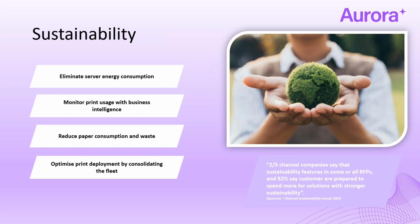With this solution, we can manage all of our printers centrally, meaning we can streamline our printer fleet. This consolidation boosts printer efficiency, cuts maintenance needs, and reduces our overall environmental impact. It's all about using our resources wisely and making our print services more efficient.